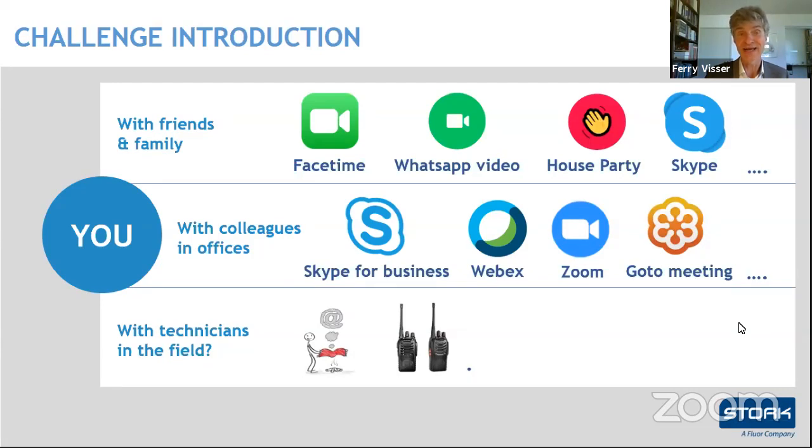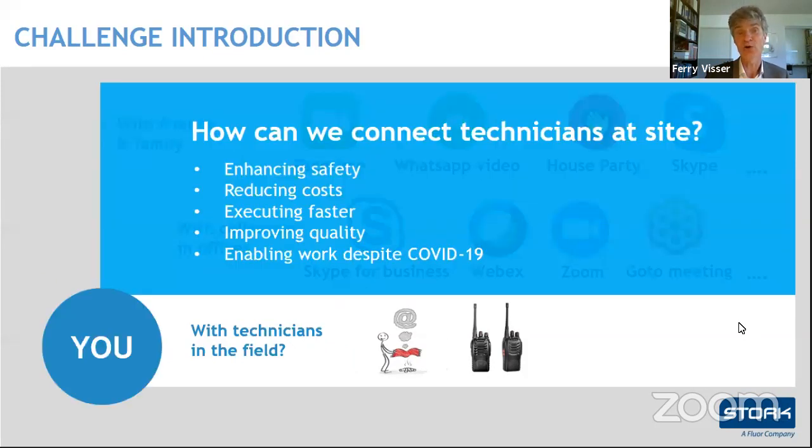Now, luckily, this isn't the case on all sites. So the challenge we want to address today is, how can we connect technicians at site, enhancing safety, reducing costs, executing faster, improving quality, and with COVID-19, giving us the flexibility to continue to execute despite travel bans? Stork's Global Innovation Director, Martin Glas, will share several different use cases that we have implemented within Stork. Some you might be applying also within your company, while some might stretch your mind a little and hopefully inspire you to try it out as well.